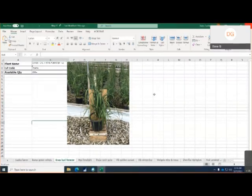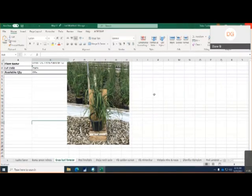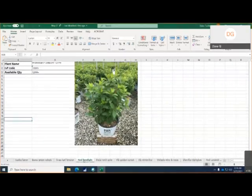We spray every 5 to 7 days here, depending on the weather. Obviously, coming up, we'll be spraying every 5 days as a preventative spray to keep it out. So just a note.